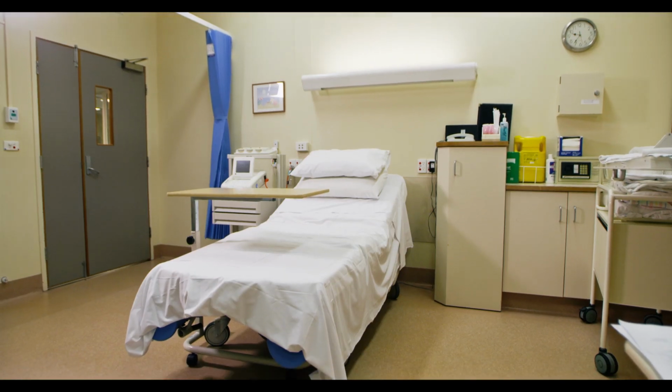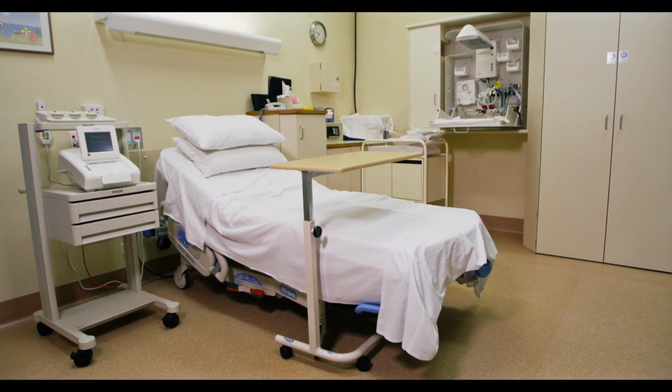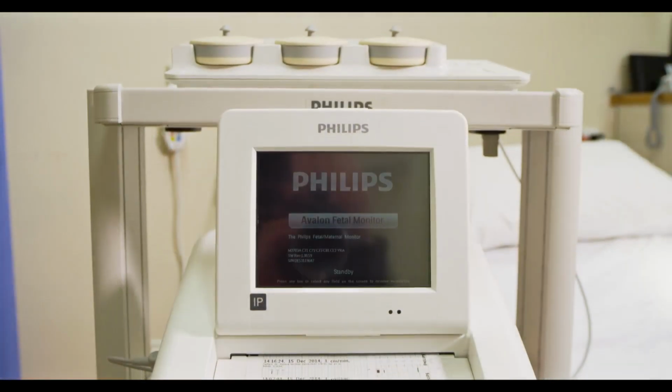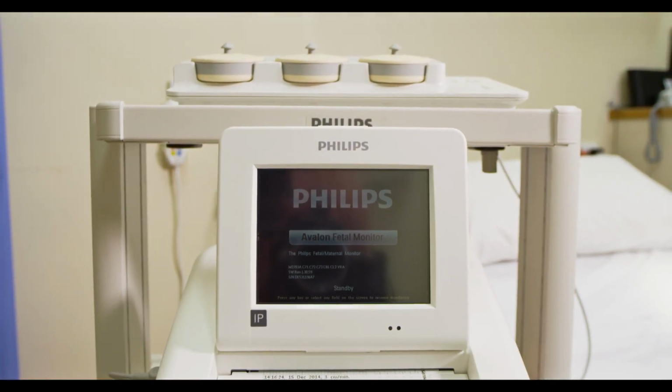The Burnside Hospital is a 76-bed private not-for-profit community hospital. The hospital's mission is to provide contemporary care for every patient, every time, in well-equipped facilities. That contemporary care includes Philips Avalon cableless fetal and maternal monitoring.